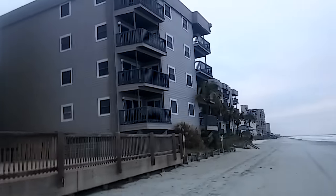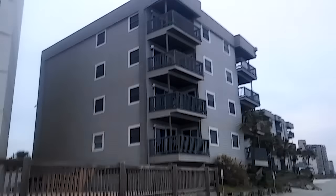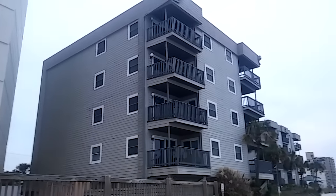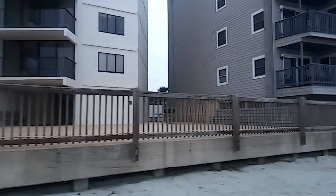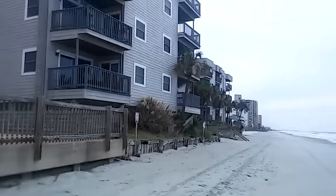And if anything like that happens again, the Army Corps of Engineers has put all of these buildings past the point of demarcation. Meaning, if this gets significant structural damage, it's too close to the ocean to be rebuilt. Same as this building here. It's past the point of demarcation. Most of these buildings are too close to the ocean now.